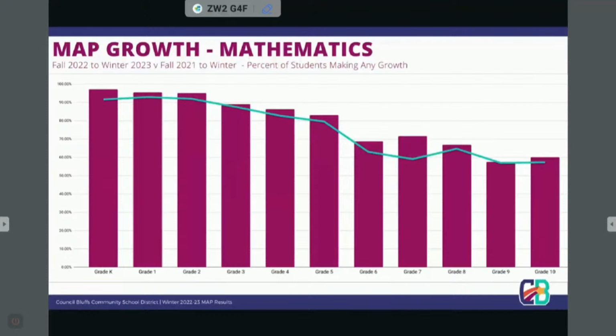The teal line shows the growth at each grade level last year, so from fall 2021 to winter 2022. And you'll notice here again, percentages at every grade level are higher this year compared to last year's data.